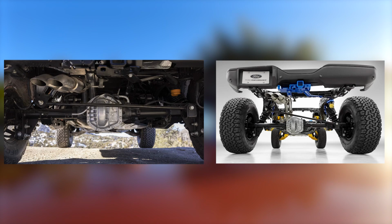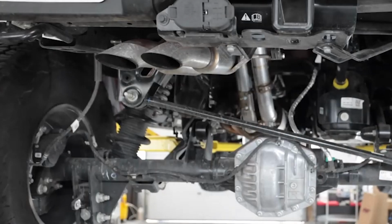It's worth mentioning that Ford built a special exhaust system for this car, and it sounds really, really good, especially when you have it on sport mode. Take a listen.